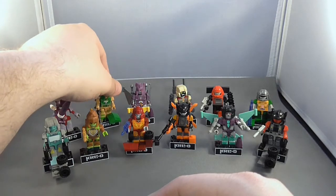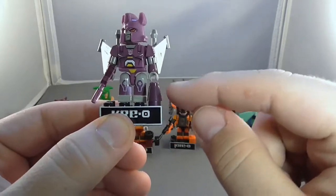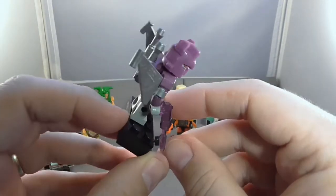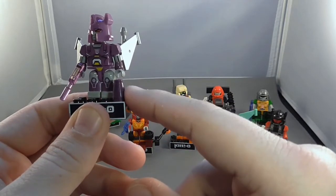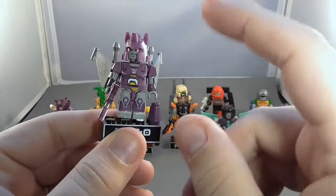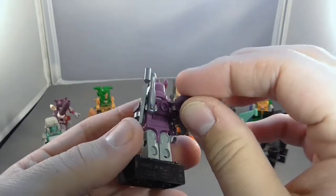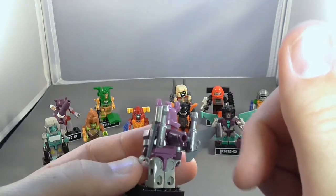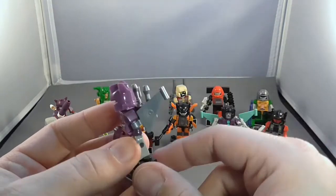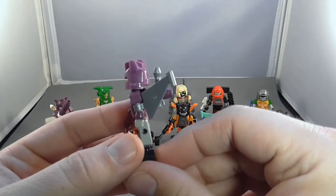Cyclonus, boy, these are hard to keep up sometimes. Cyclonus only has this one leftover little piece, and honestly, there are a couple of them that have these leftover pieces. If I was going to display him, you could actually take this piece and stick it right here on his back. You can do that on most of them. We'll look at a couple others that are airplane types that you can do that with. Once it's on his back, it's really not that noticeable.